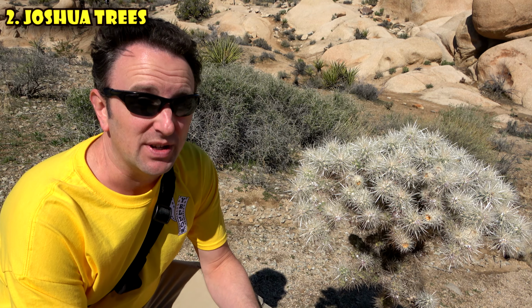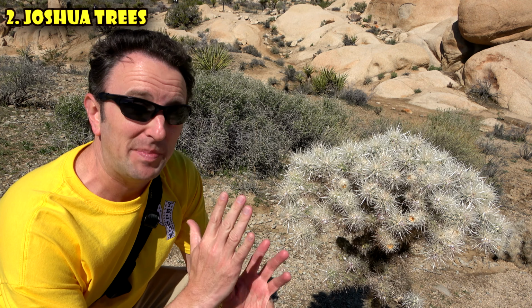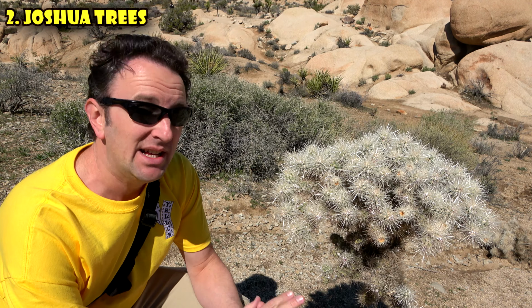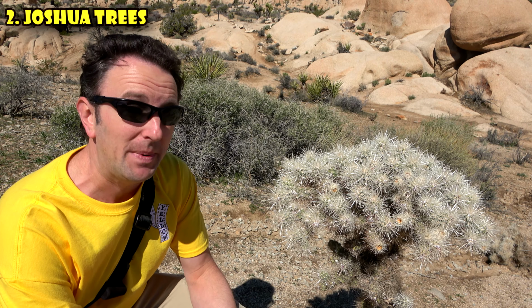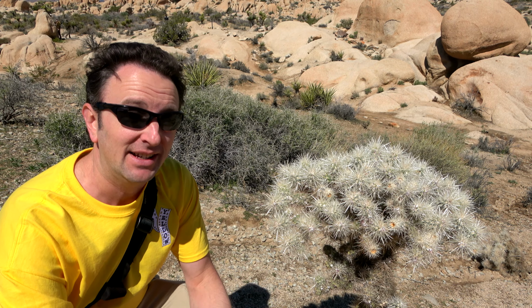So in addition to Joshua trees around the park, you'll find lots of cactus. Now, I should say, respect this cactus. Don't get too close. Some of these cactuses in the park they call jumping cactus, because when it gets windy, these needles can actually fly and jump and get you.